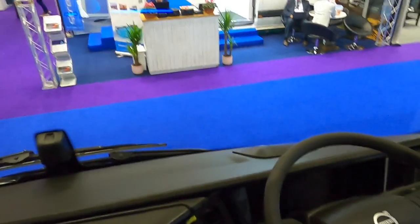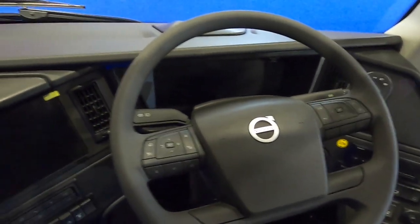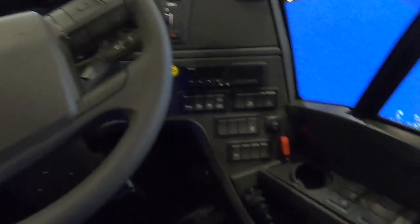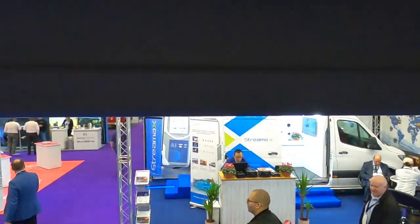This one also has an updated steering wheel with buttons on. This one is a 53 seater and does have destination equipment fitted.